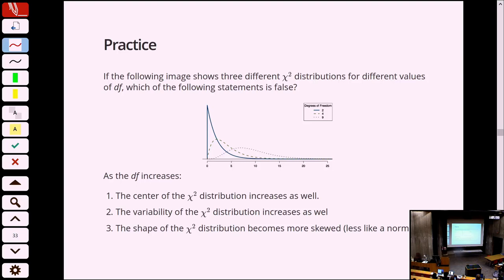So as the degree of freedom increases, does the center of the distribution also increase? Remember, the center is basically where the hump is. So the hump looks like it's sliding over because we've got somewhere, like basically here, then here, then here. That looks increasing to me, right? It's moving up. So that one is true. So we're going to leave that.